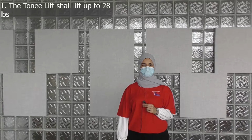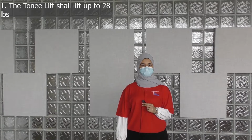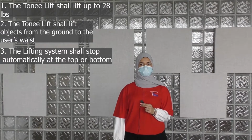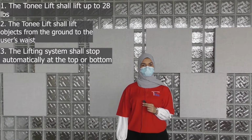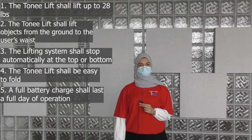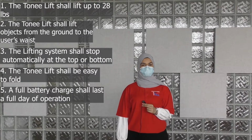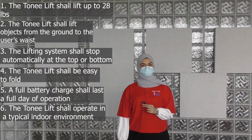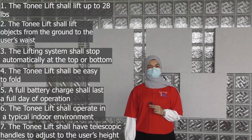The newest prototype is designed to meet several key requirements. That it lifts 28 pounds. Will lift objects to the user's waist height from the ground. The lift will automatically stop when the top or bottom height is reached. The walker will be easily foldable. The battery will meet the energy requirement of a typical full day of operation. The walker will be usable in typical indoor environment, and it will have telescoping handles that can be adjusted to the user height.